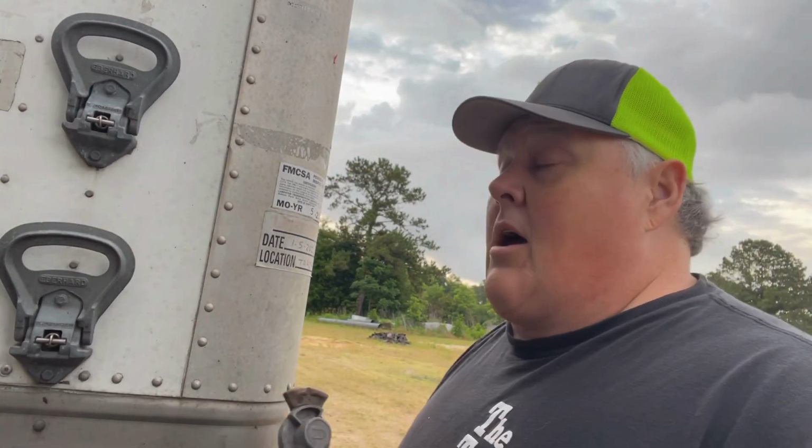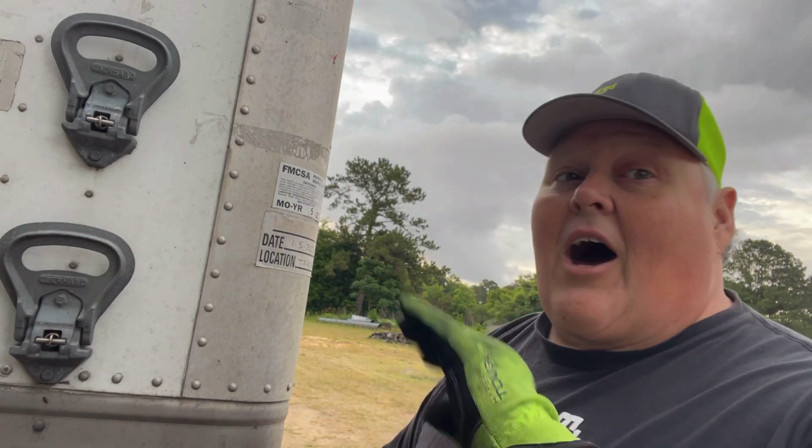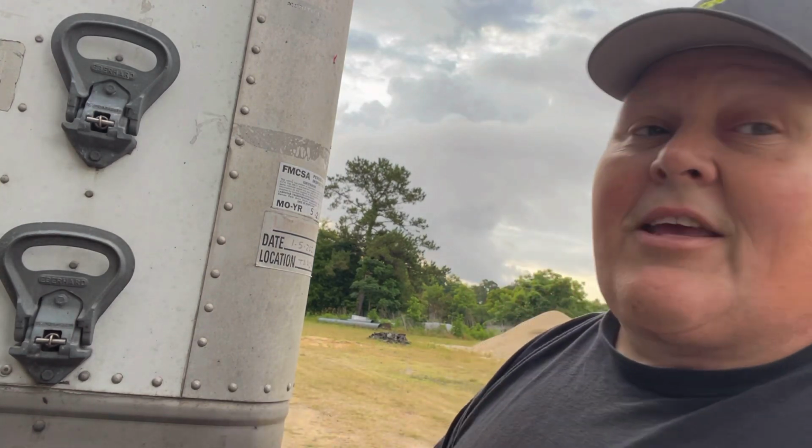Got home late Saturday afternoon. My wife had made an amazing dinner. Salmon with a mango salsa. Ooh, that was off the chart, baby. You couldn't get nothing that good in the restaurant. It was kind of like a barbecue salmon, I think she said.